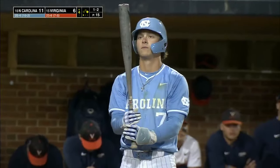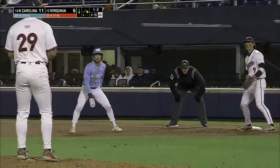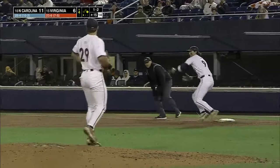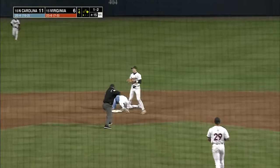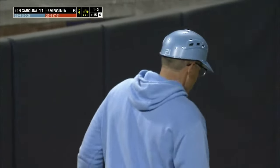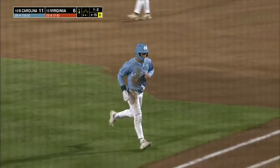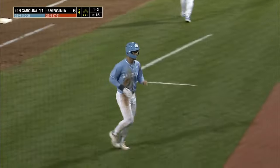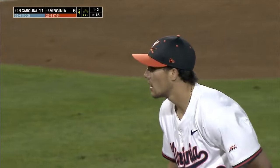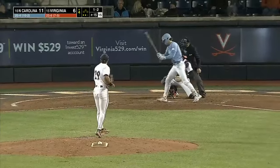1-2 now the count on Honeycutt. Forbes looked like he was asking the umpires whether or not Barker was coming to a full set there, trying to get a free base here. It was a long hold. Now they got him picked off. Throw down to second. Madeira's out. That's the second out. Great call right there. Seen a lot of pickoffs tonight. You know, Alex Madeira could run textbook right there. Two outs, nobody on. 11-6 North Carolina. The 1-2 to Honeycutt. Fouled away.